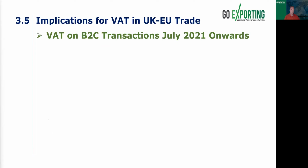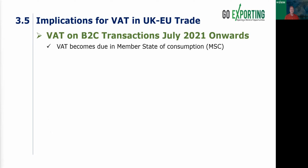So, for B2C transactions, those change from July 2021 onwards. The VAT now becomes due in the member state of consumption. So again, the customer's country is where the VAT becomes due, and you have to charge the VAT at the rate in their country. Now, in the EU, that can range between 17 and 27%. So it's important that you know what the VAT rate is and what you need to charge to the customer.